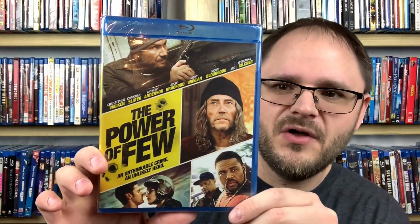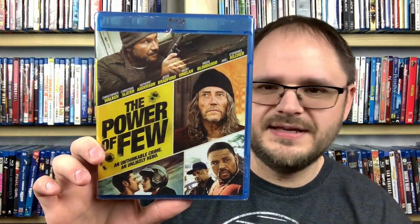Here's another one I got because of the cast. It has Christopher Walken, Christian Slater, Jess Bradford. I mean, the list goes on and on, but this is called The Power of Few, and this one was released in 2013. So, yeah, this one looks like it is a grocery store heist gone wrong, but it's supposed to be a lot more meaningful and a lot more powerful than that, according to what I'm reading on the back here. So, should be pretty interesting, and again, it has an awesome cast, so hopefully it will be a pretty fun kind of action vehicle with some sentimentality behind it, maybe, or some meaning behind it. So, we'll see how The Power of Few is from 2013.